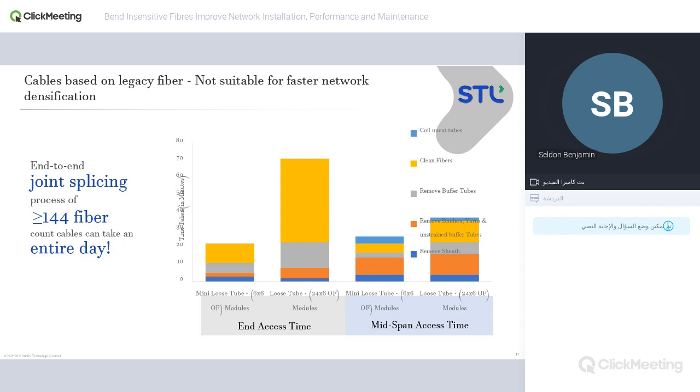If we go remove sheath, blue, the next orange, remove the binders, yarns, the next gray, remove buffer tubes, and the final one, clean the fibers. So this would be a traditional gel filled cable, which in general is usually required to make a good cable with D. So you're talking about 70 minutes just to get that thing ready to access the fibers on the end.